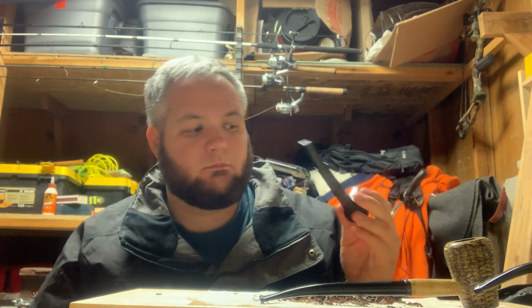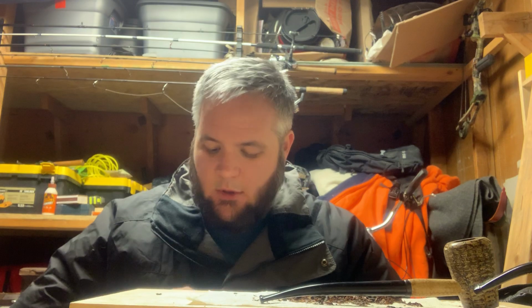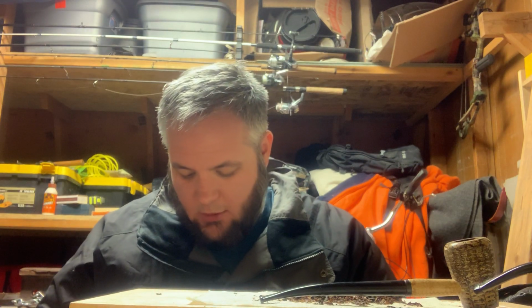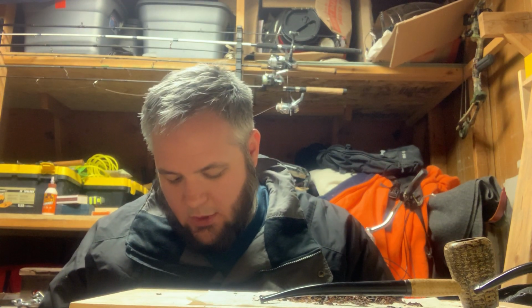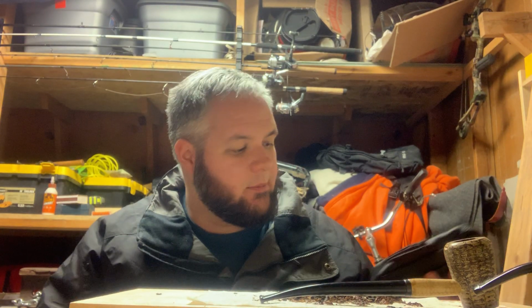It's a good smoker, except for right now it's not drawing well. I think I got a stone in the way. So let's shake it around a little bit. There we go. Okay, so that's my travel pipe. They're only 30 bucks. If I break it, I don't care. I can buy a new one. So that's just the tobacco and the pipes that I have in the shed.